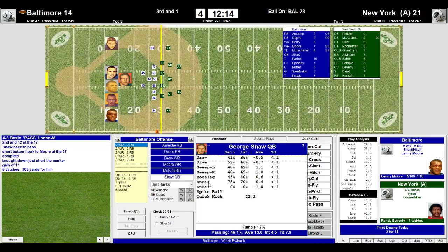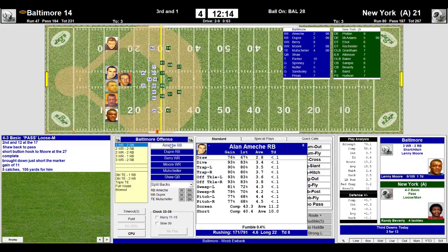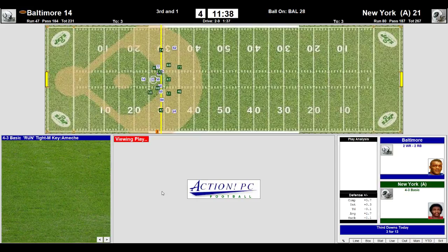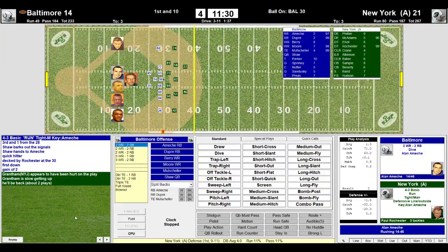Shaw, it's less than a yard on the sneak. Got to pick it up, 3rd and 1. Alan Amici, dive. They give it to the horse. He gets it. Gain of 2. Rochester put the big hit on him, but he held on to the ball, and Grantham appears to have been hurt on the play. He is slow getting up, but he looks like he'll be back in about 2 to 3 plays. A big first down for the 1958 Colts.